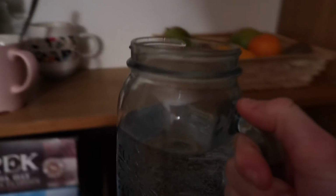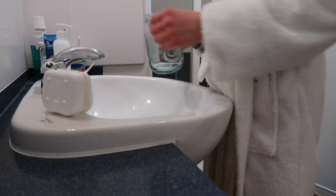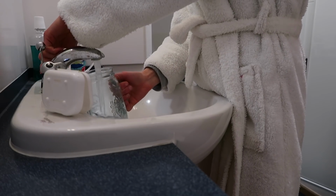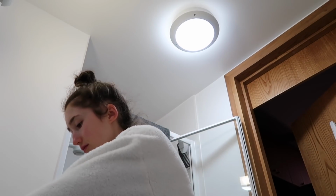I will always start my day hydrating, and I usually drink 2 mason jars full of water. And in the UK we are allowed to drink from the taps. I know that may sound really scary, and this may look even scarier. Sometimes the water does come out cloudy, but it's not toxic or anything, or at least I hope not.